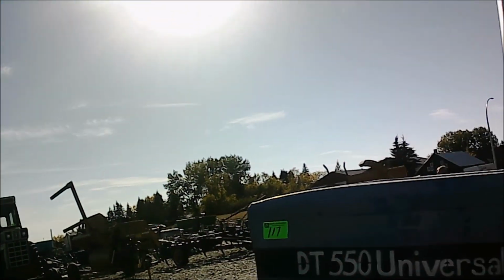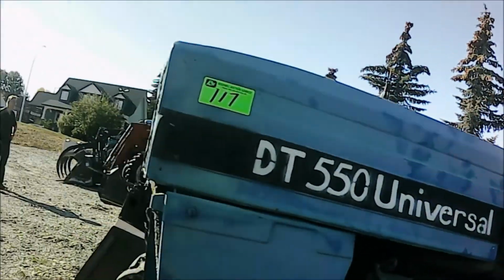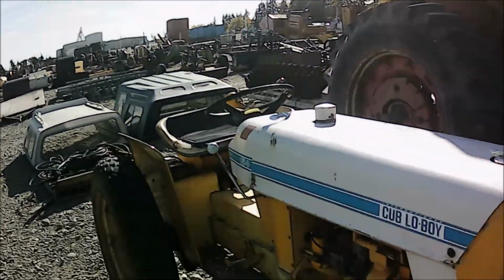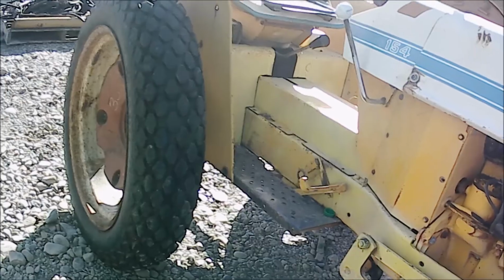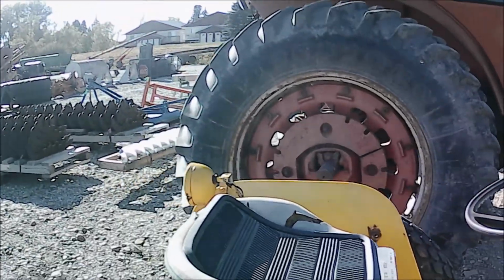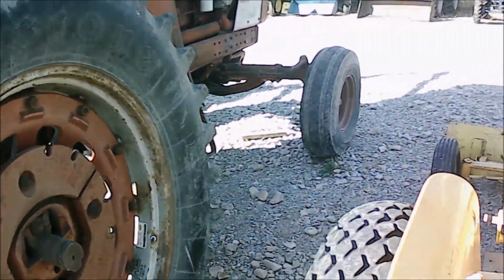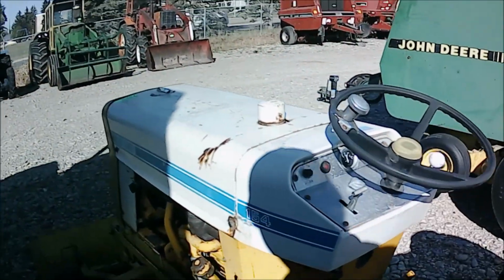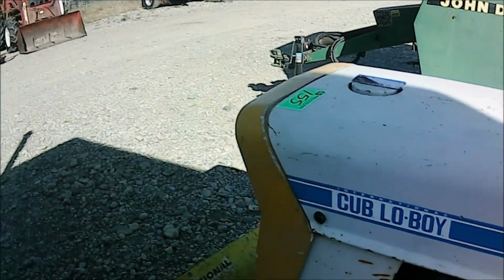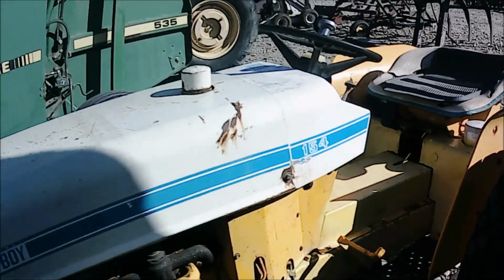Here's a Universal tractor. These are made in Romania, I think. Got some Internationals. Here's a little Plow Boy. These are a cute little tractor. Late 60s, early 70s, I would say. Cub 154 Lo-Boy with a blade up front. That'd be a handy little tractor.